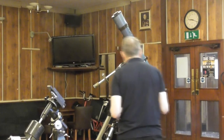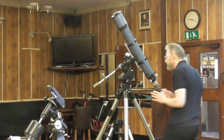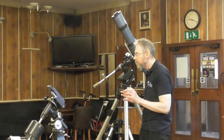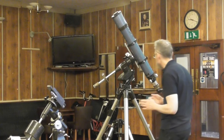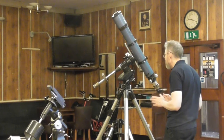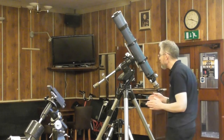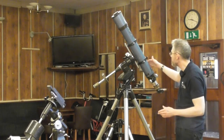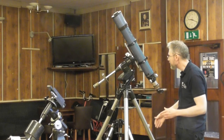So long refractors give high contrast images and very sharp images. The disadvantage of this telescope, obviously, is it's quite a hefty thing. Because it's long, it's sensitive to being blown about. It's sensitive to wind, it's sensitive to vibration. It needs to be on quite a sturdy mount.